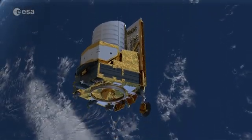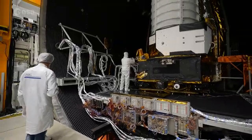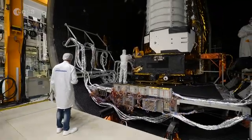We make sure the telescope is very, very stable and very well calibrated, because what we're looking for is really very difficult to measure, because otherwise we would have measured it already from ground. So I think in a nutshell, those are the challenges we have here for Euclid.